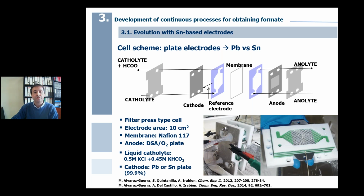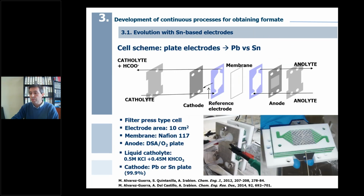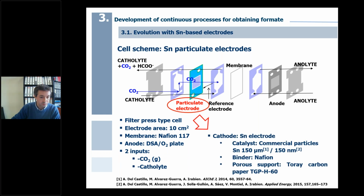The first electrode configuration we tested was simply a plate, a lead plate or a tin plate. And we found in the results that tin gave better performance than lead. So we focused on tin as electrocatalyst. But in the next study, instead of a plate, we modified the electrode configuration to use tin particulate electrodes.